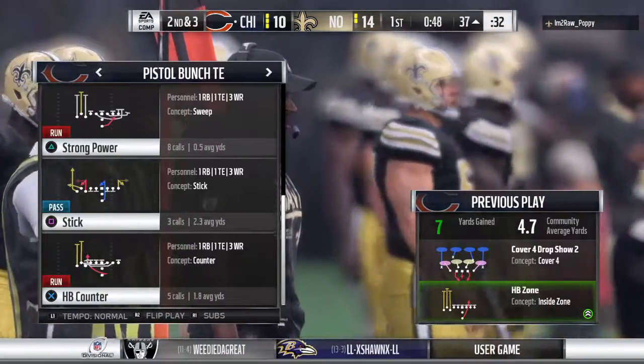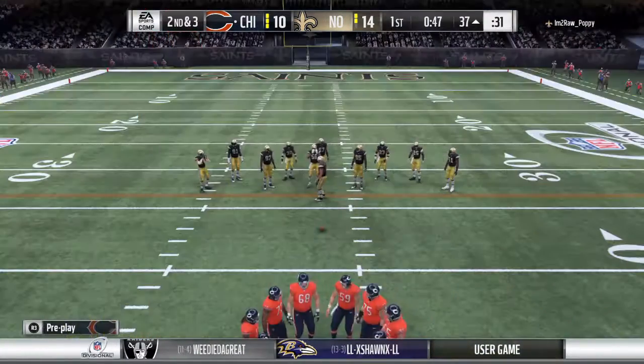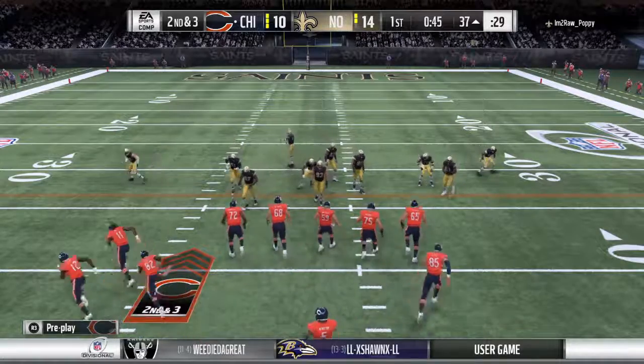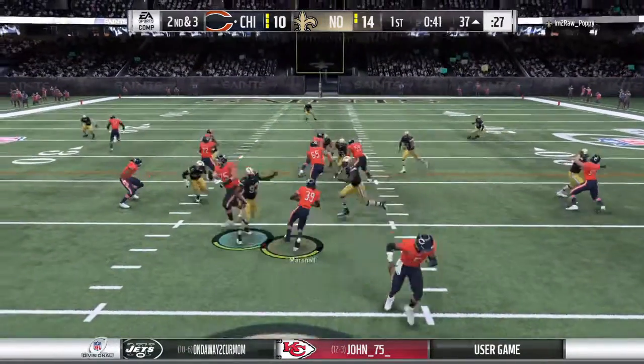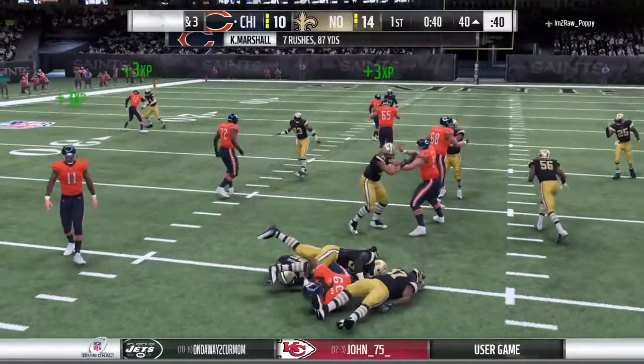Well, that run right there was an offensive line coach's dream, wasn't it? Guys picked up all of their assignments, created a nice gap for the running back to get through, pick up 7 yards. Yeah, he's probably chortling on the headset right now saying, we got it going, boys.